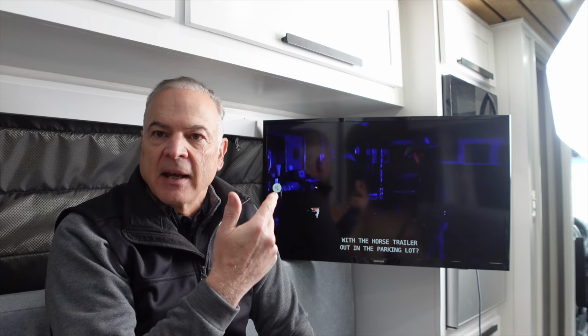So there's a couple of ways that you can watch TV. If you have a Wi-Fi signal, then you can use the apps in your smart TV to watch pretty much anything. Netflix, Amazon Prime. We use YouTube TV in our house to watch TV. We can watch YouTube TV through the app if we have Wi-Fi. And I have been known to sit in the parking lot of a Starbucks or a McDonald's or somewhere else to tap into their Wi-Fi and watch a football game or some other live event. But a lot of times you're not going to have Wi-Fi.